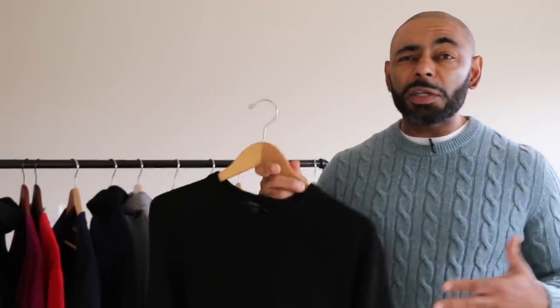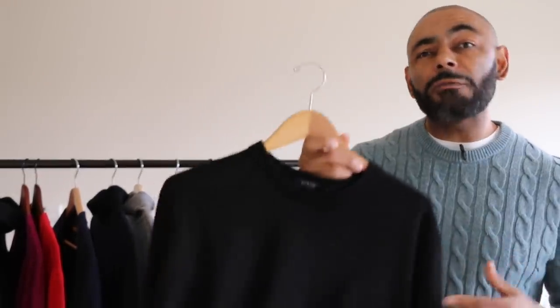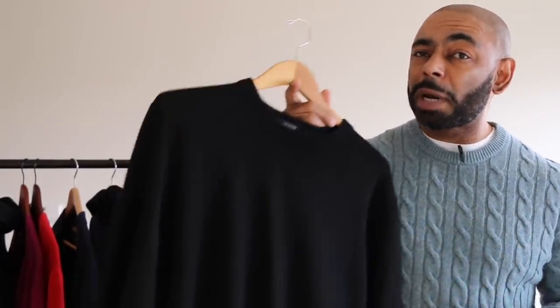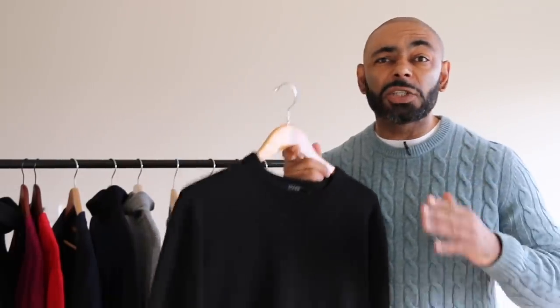Now next up, of course, we gotta have a black sweater. Love rocking this black merino wool sweater I picked up from J.Crew probably 6 or 7 years ago. Love rocking this one, especially with my gray wool trousers or some nice dark jeans.